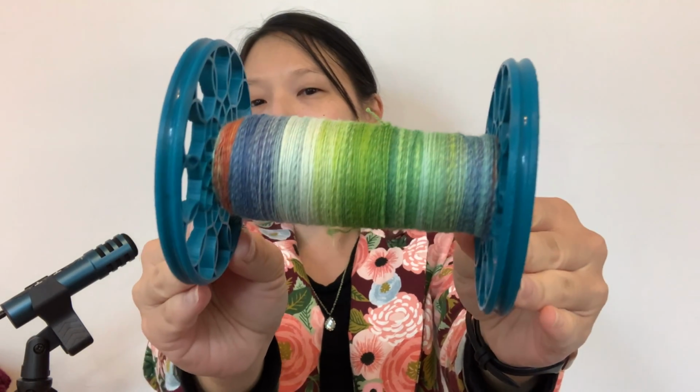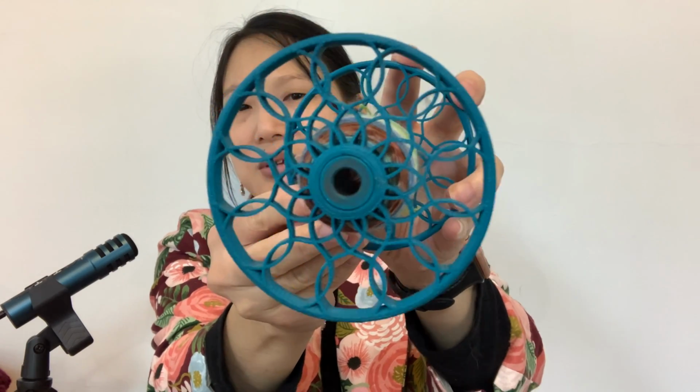So I'm still working on my Bond Fiber Organic Pullworth, and I did finish bobbin number 1, and you can hopefully see what it looks like.